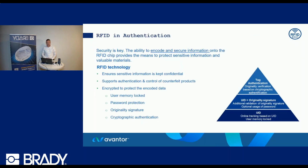The last one in RFID is authentication. RFID gives you the ability to encode and secure information on the RFID chip. That means you can protect sensitive information of invaluable materials. You can do it by encrypting the data. You can, for example, lock memory. You can use password protection. So there are multiple options to secure the information stored on your label or in your database.